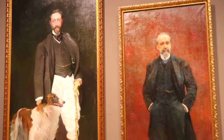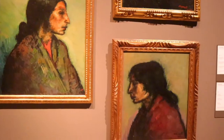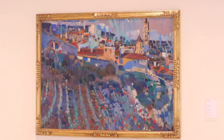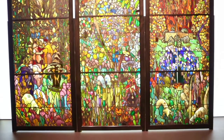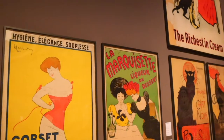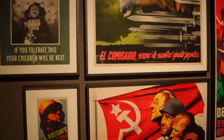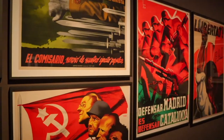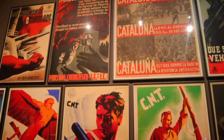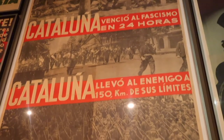So now I think we're just entering the Impressionism, Modernism area, which I gotta say is my least favorite part, but well, let's still appreciate it. I just entered this little room, and this is about the flyers and the art during the civil war against the fascist regime here in Spain.